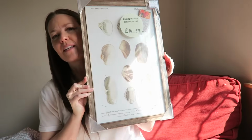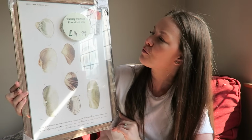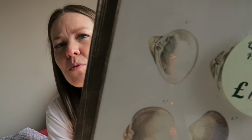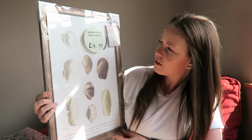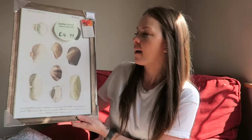And then finally, this is a bit of an oddball. Don't know whether I actually love it, but I'm gonna put it in one of my bathrooms. I picked up this. It is a frame full of shells. It was £14.99, so I probably would have only liked to spend about 8 quid on this. But the frame is gorgeous. It's like a golden frame, which I thought was lovely. And I just really like the seashells. I just thought, with the writing on the bottom, that was quite nice to be in a bathroom.